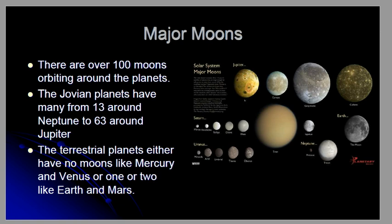So Mercury and Venus have no moons. Mars has a couple. We have one. Jupiter has a bunch, right? Neptune has a bunch. Saturn has a bunch. But let's go over the ones that you already know. The Galilean moons, Io, Europa, Ganymede, and Callisto, all right? They're all somewhat different compositions. Some of them are rocky. Most of them are sort of icy blocks.